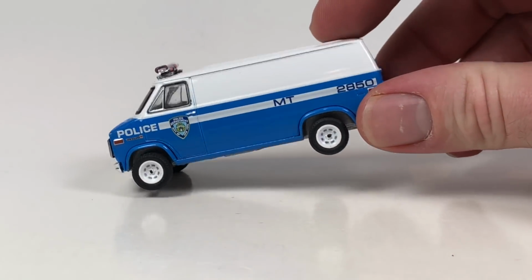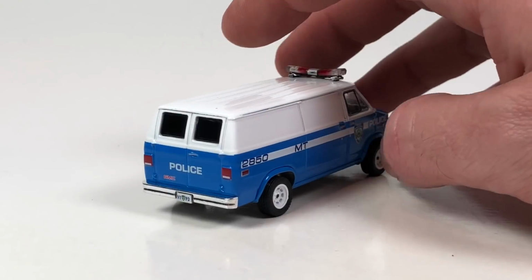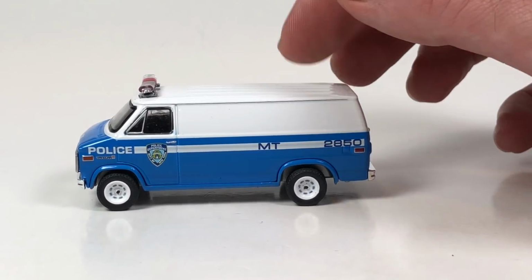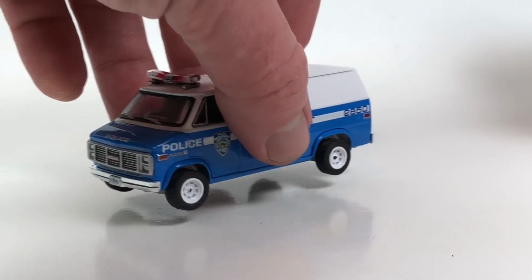All right, anyway, here is this police van. We're getting off on tangents this time. Sweet van. GMC, it's got the light bar, it's got a lot of detail. Again, I love the casting. Any variation of this that they put out that's regularly available, I will definitely pick up. Just the way it is. All right, so there's that.